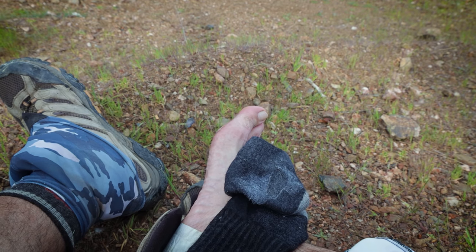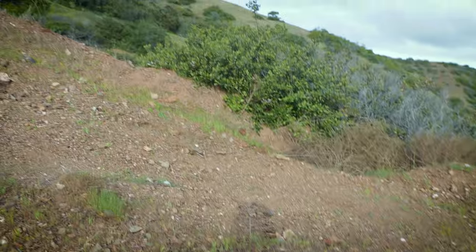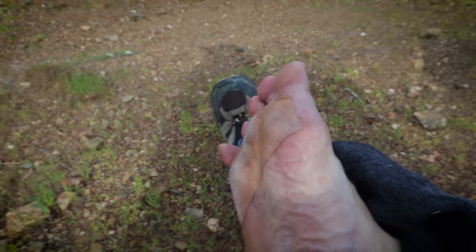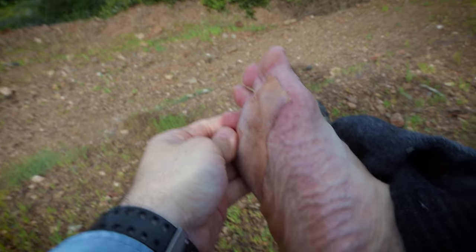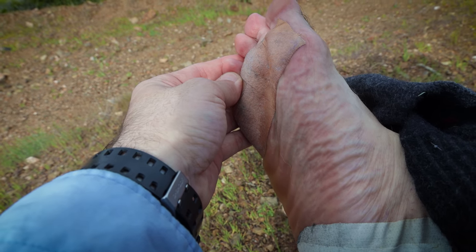Well, I have to stop here for a second and take care of a blister. I've already got quite a setup on my foot. But this toe right here is starting to form a blister. So, gotta take care of that as soon as possible. Dude, I've not felt this defeated in a long time.